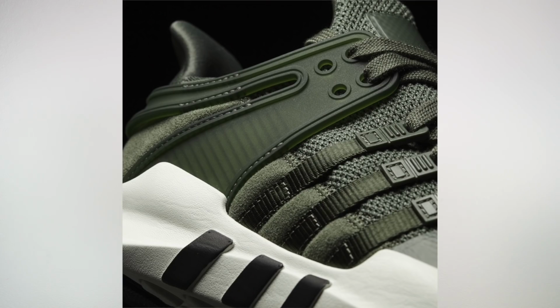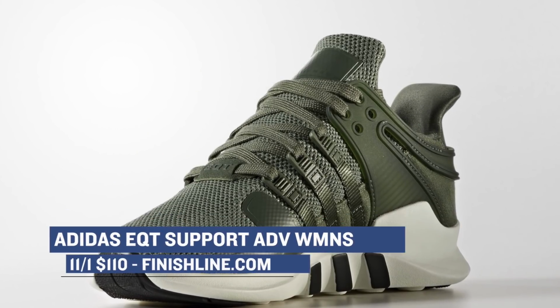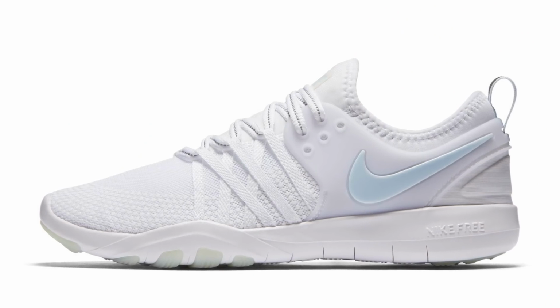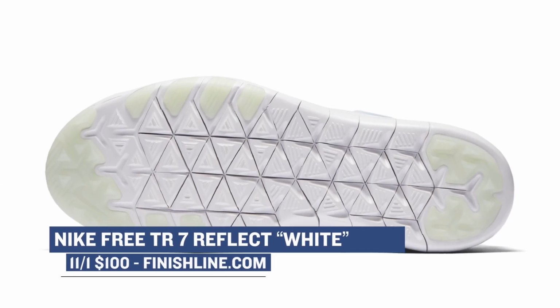First, we have a little something from Adidas Originals in the EQT ADV, or Advanced, and those are going to cost you $110 over at Finish Line. It is wintertime, which means it's a little harder to train, but the Nike Free Trainer is dropping exclusively over at Finish Line. You can grab those as well in the white colorway for $100.